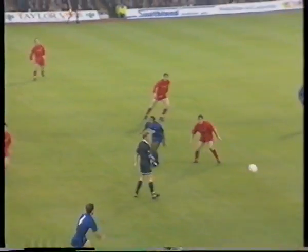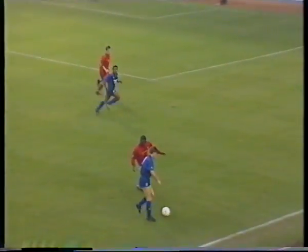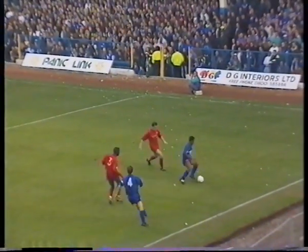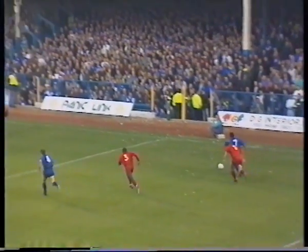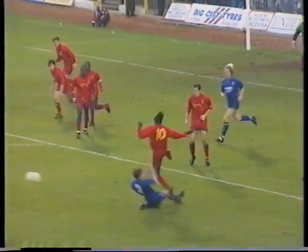Good long clearance from Ward. Hit sideways to Mills. Oh, a lovely turn from Joachim. Clips it in. Thompson with a shot. Sampson saves it with his knees.